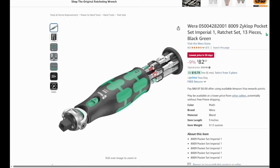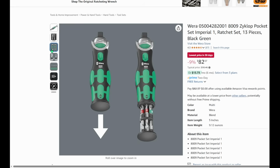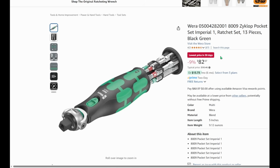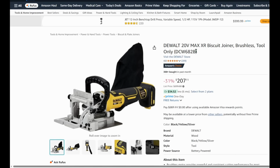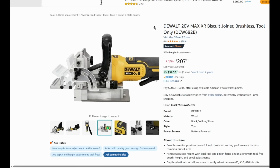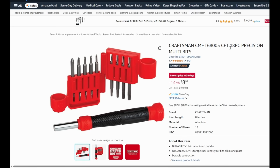Then we have the Wera Zyklop pocket set Imperial 1 ratchet set, 13 pieces, black and green, of course. Lowest price in 30 days, 9% off at $82.37. Then we have the Dewalt 20 volt max XR biscuit joiner, brushless tool only, 31% off, $207.11. Then we have some CRAFTSMAN CFT 18-piece precision multi-bits, lowest price in 30 days, 14% off, $8.99.